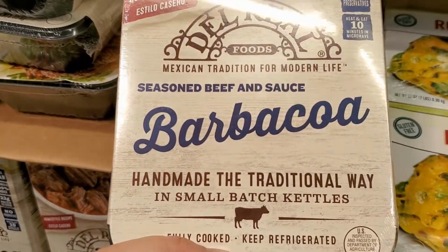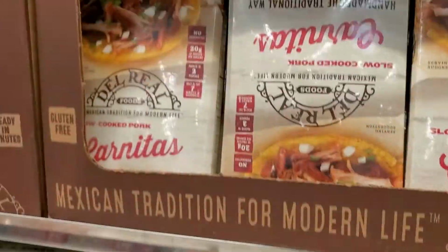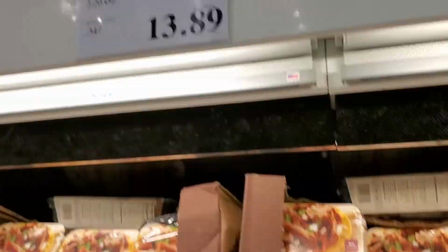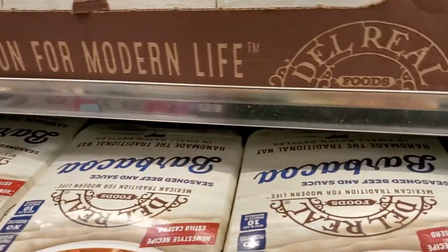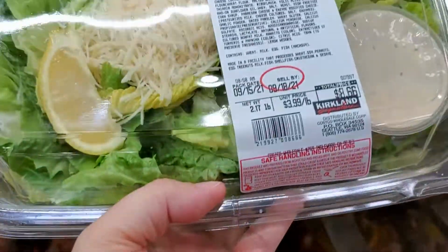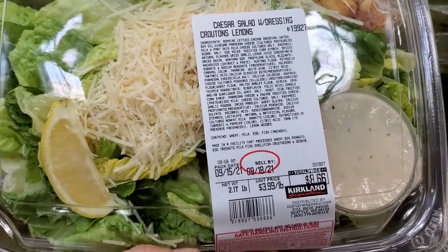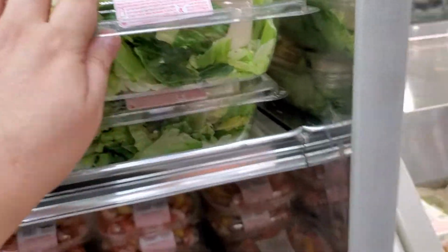Look at this. Seasoned beef and sauce barbacoa. Uy, qué rico. They have carnitas. Las carnitas, pork carnitas are $13.89 for this big container, 40 ounces. Look at this salad for $8.66. It's a Caesar salad. This also solves you a dinner or a meal.